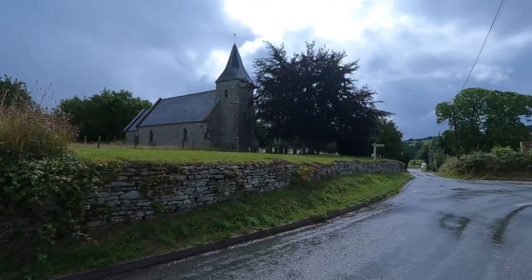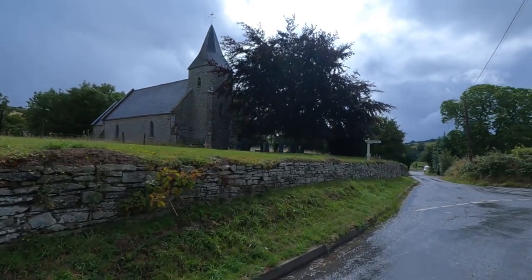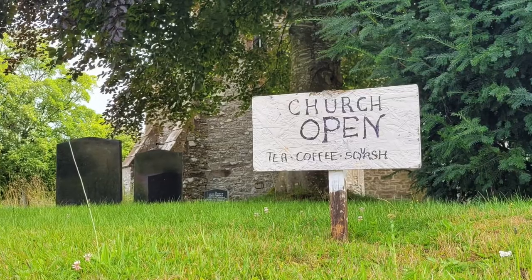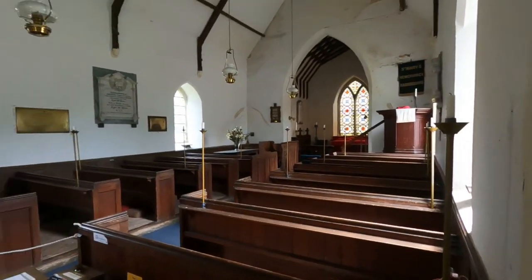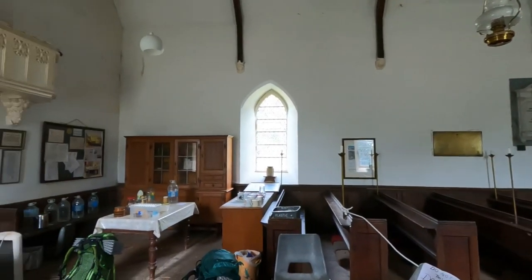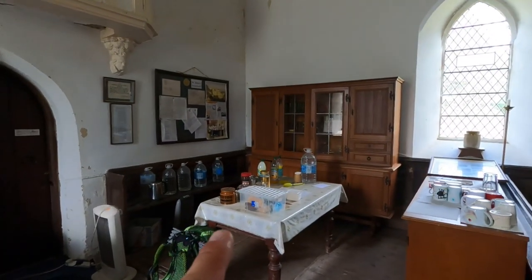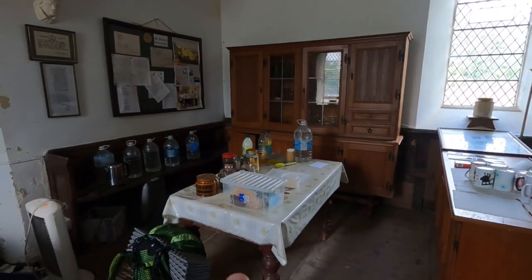We made it to New Church, and apparently the church is open for hikers. Ooh, look at that. That's such a cute place. And there's tea and coffee and juice and snacks.